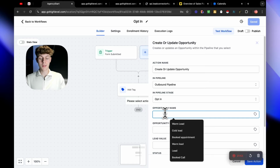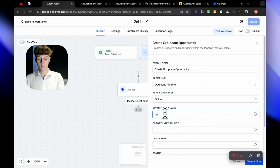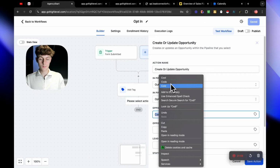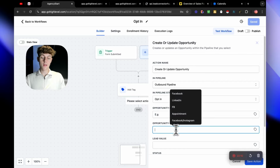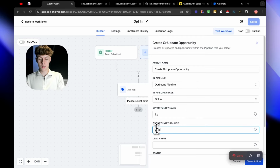Now the opportunity name could be like, I don't know, let's do cold emails. Opportunity source. Actually, no, we wouldn't do the opportunity name. We could just call this, I don't know, this doesn't matter to be honest. But the opportunity source is where they've come from. So like Facebook, LinkedIn, whatever. So, you know, you could say emails.